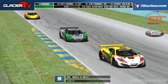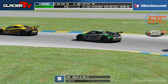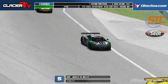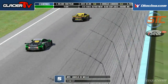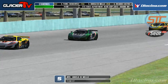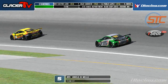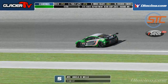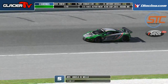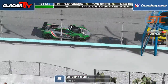We're looking at a battle earlier on, and Pablo Lopez and Mikel Solati. Now that has sort of neutralised there, because Pablo Lopez pulled out a bit to Mikel Solati. We've got Eduardo Jimenez and Tony Gunnarsson though in close proximity in 10th and 11th, and also not far behind them is Anthony Rosselli. Yep, he's skulking up behind him, but these guys are going hard at it, and if Tony Gunnarsson's got a similar setup to his teammate Roland, then you're going to expect a really fast race car on the oval section, which they're heading on to now.